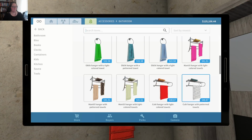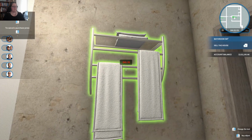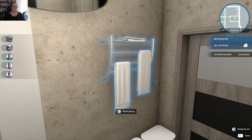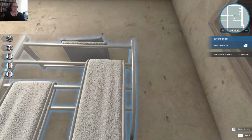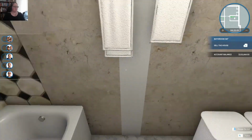So I think what we're going to do, if I can find white anywhere. Yep. Get some nice colours. See, that's quite nice. I like the golden shades for a bathroom. We might just stick with this though. The hanger is going to be light as well. There we go. Alright, we have our fluffy towels. I might put them closer to the bathtub though, because it's easier that way.